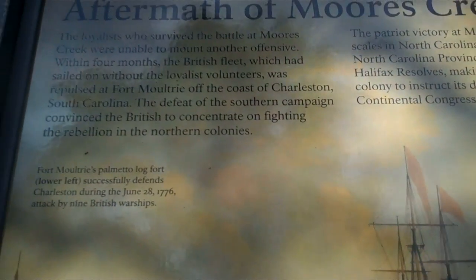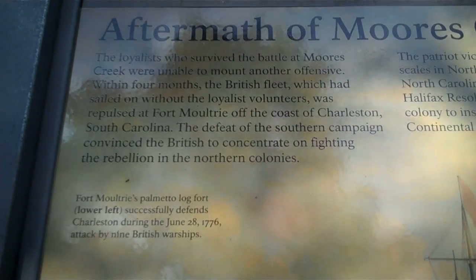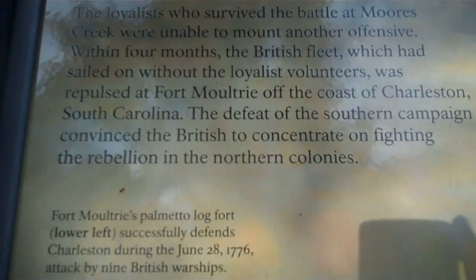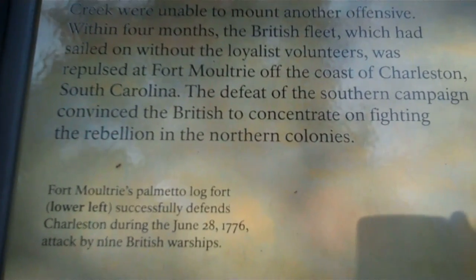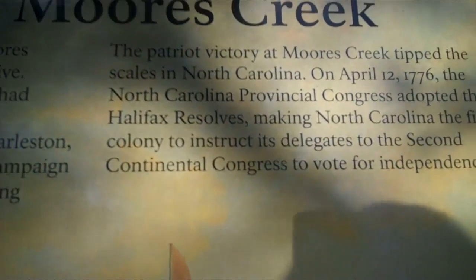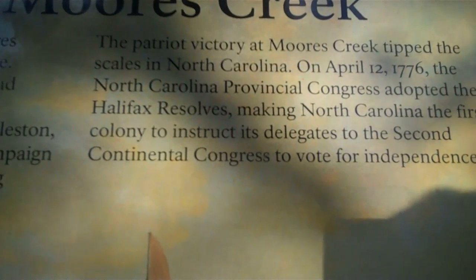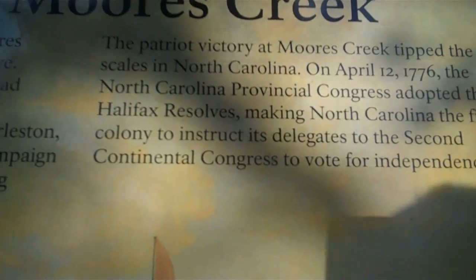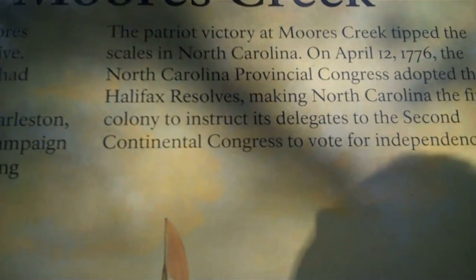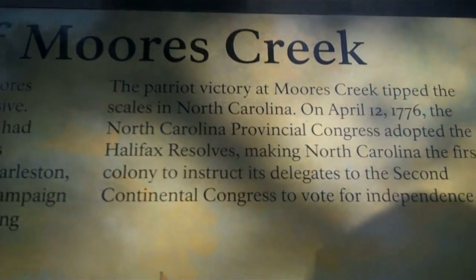The aftermath of Moores Creek, it says: the Loyalists who survived the Battle of Moores Creek were unable to mount any other offense. Within 4 months, the British fleet had sailed on without Loyalist volunteers and was repulsed at Fort Moultrie on the coast of Charleston, South Carolina. The Patriot victory at Moores Creek tipped the scales in North Carolina. On April 12, 1776, the North Carolina Provincial Congress adopted the Halifax Resolve, making North Carolina the first colony to instruct its delegates to the Second Continental Congress to vote for independence.